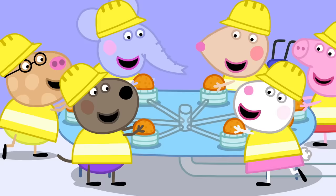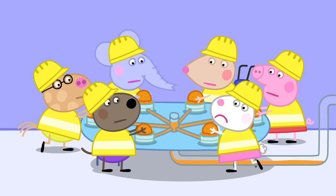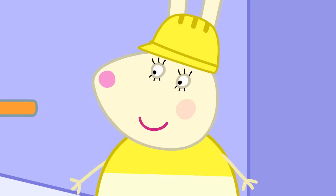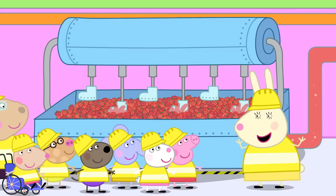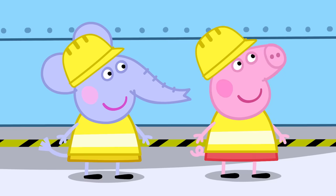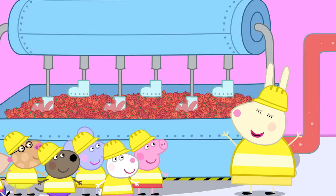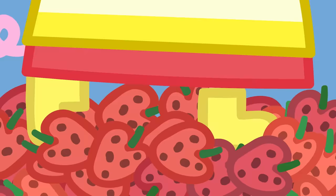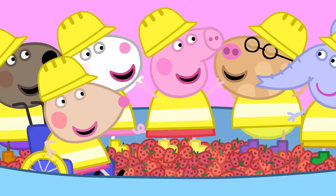Everyone is having lots of fun squeezing the oranges. But it is very hard work. My hands are tired. That's okay, because next up we have the juice stomper. The stomper has big boots to stomp out all the juice from the strawberries. Ooh, can I try stomping Miss Rabbit? Yes, everyone can try. Hooray! Pop these boots on and stomp away. It's just like jumping in a muddy puddle.